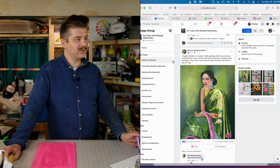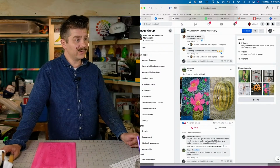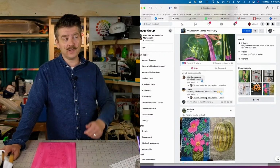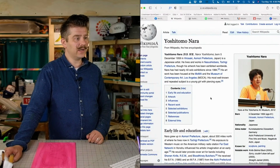This is Amrita Shergill's painting, the Sumer. Here's a couple versions of the Yayoi Kusama. So there's tons of work here by other people, maybe just like you, if you're tuning in for the very first time. Let's take a quick look at Yoshitomo Nara's bio.